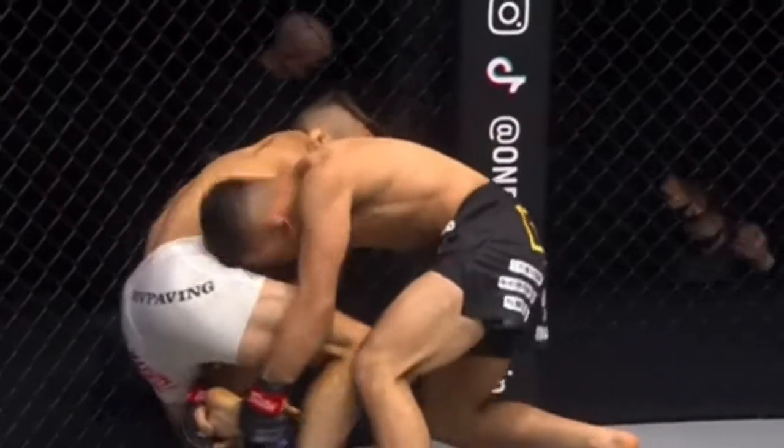Yeah, this is exactly what he told me that he expects Kamikubo to do, close that distance. But he was expecting to be able to stop these takedowns. He's got to create a little bit of space. He's got to start pushing down on that head.